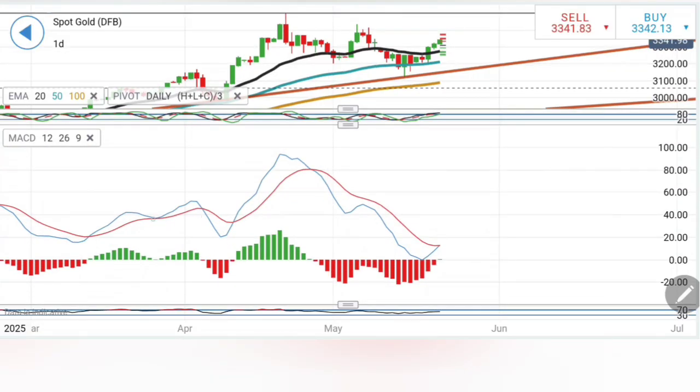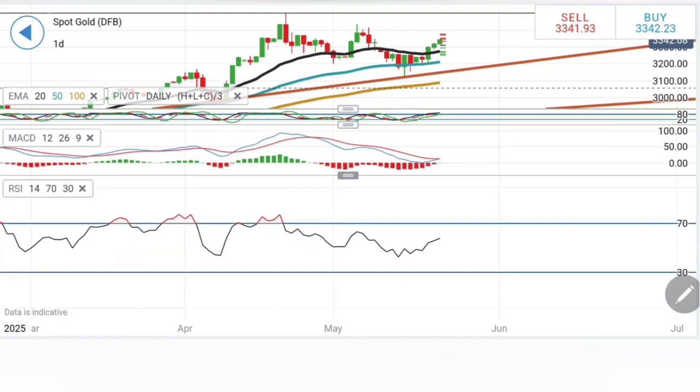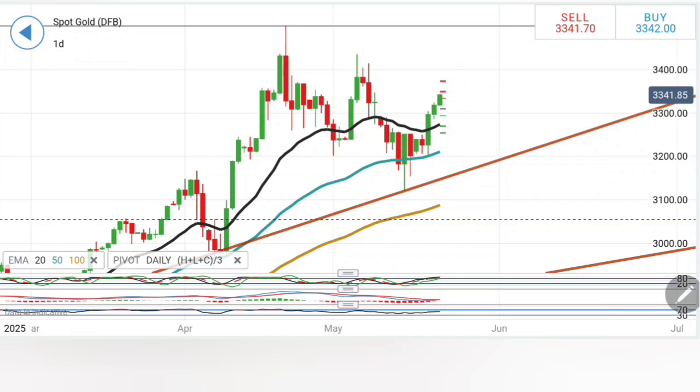Stochastic extremely overbought. See the MACD now, after retracing, it is now crossing over here, which is a very good sign for the bulls, and this indicates that it might continue here with the rise for a while before reversing. RSI rising. So now see how easily, in under 5 minutes, we have arrived at the levels with the help of charts and indicators. We have done it live so that you can all understand, and you can also develop this understanding by yourself.